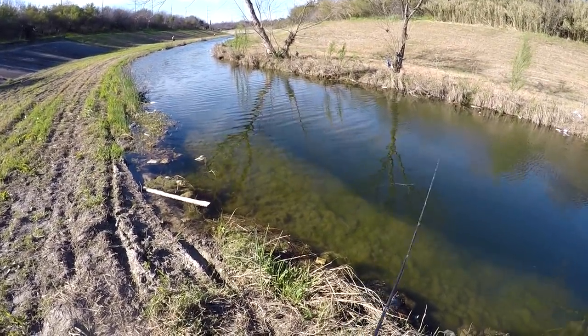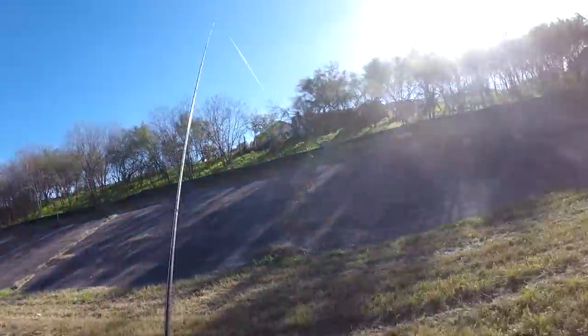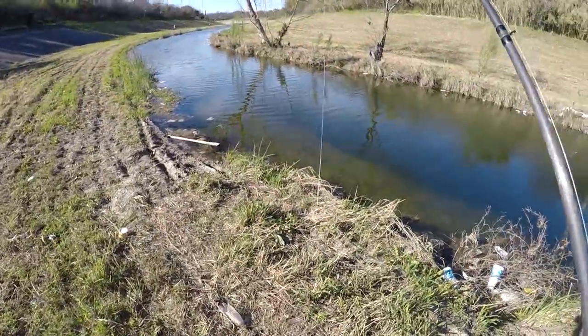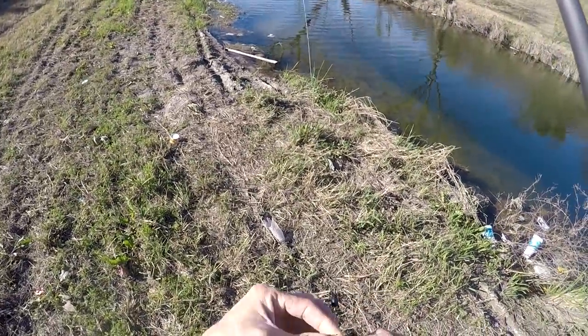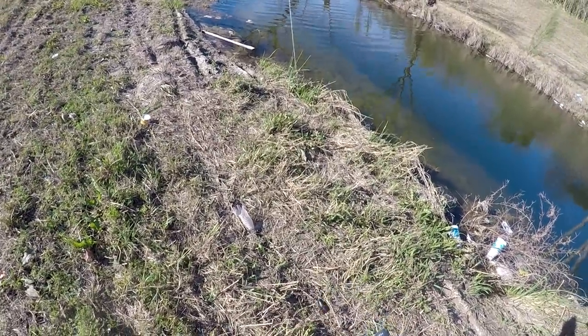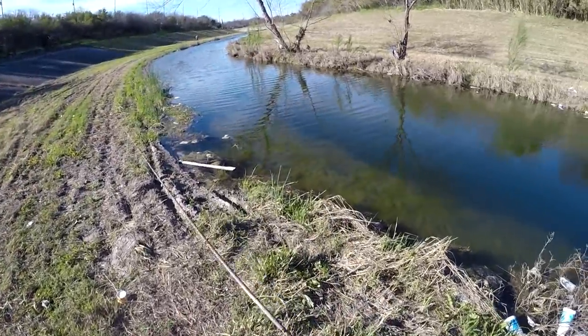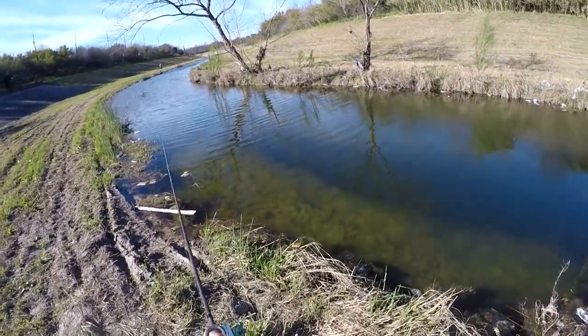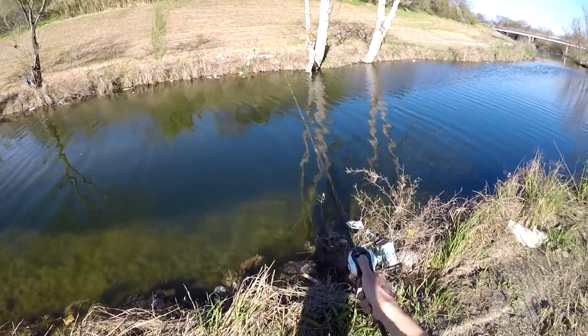Right there, could be. You don't like it. Oh, got it. Ah, dang it. He had it. He might have several beds right here. They do that sometimes. They build multiple beds so they got a better chance of getting females to come. Anytime he's shallow, really, he wants to react. Let's see if I can get him over here.